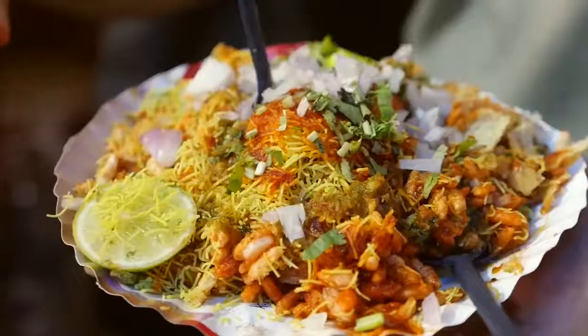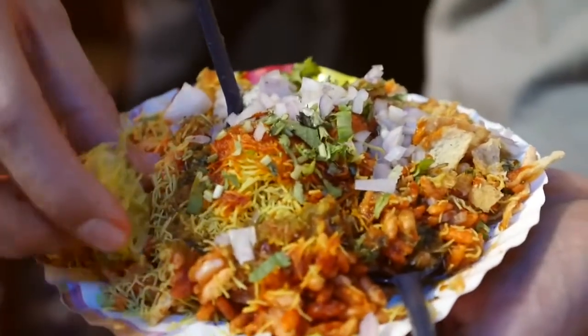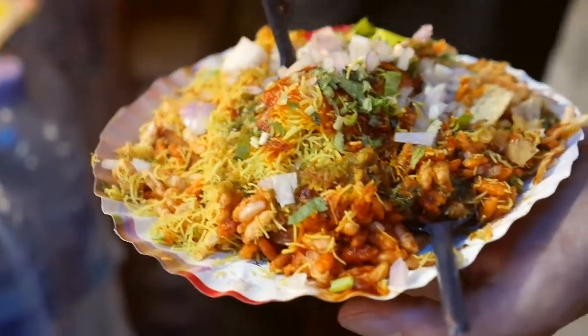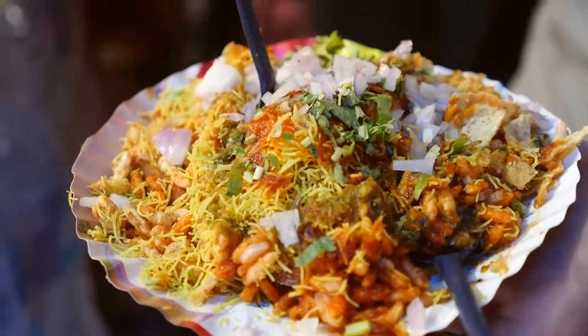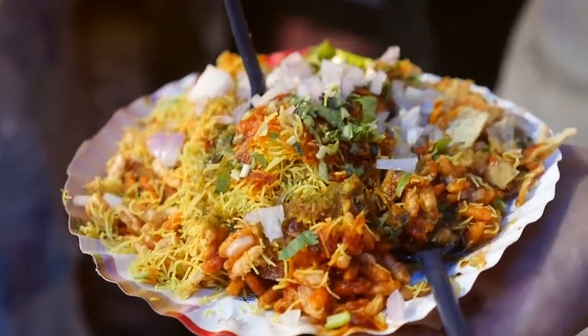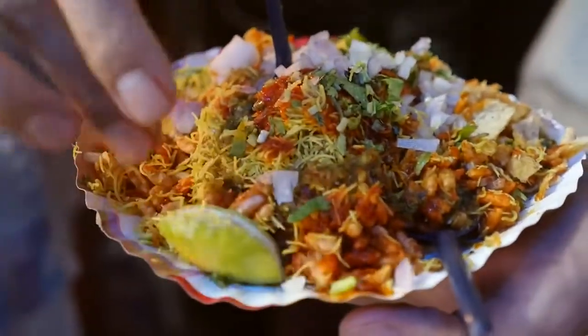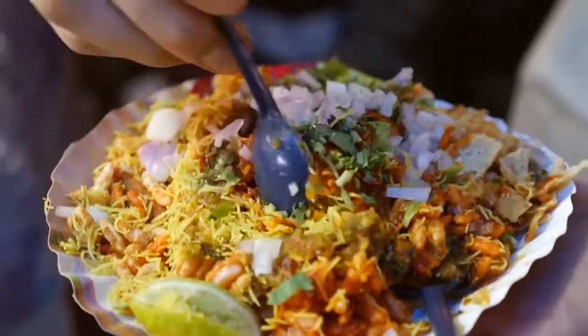Oh, he just added on some extra chili sauce and some onions. And then for this one, I'm gonna take the lime and squeeze it all over. It's kind of sweet and savory and crispy. Yeah, it tastes like Rice Krispies just mixed with all sorts of sweet and tangy and spicy and onions.